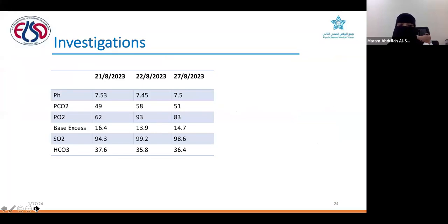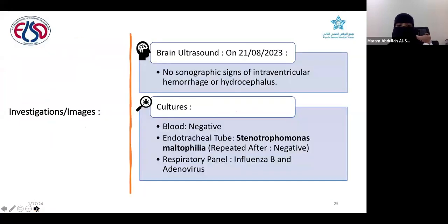This is the blood gas of the patient. Since the ECMO was started, there was no ventilation issue, with acceptable blood gas. Regarding other investigations and images done for the patient, the brain ultrasound came out unremarkable. For the cultures, besides the Stenotrophomonas maltophilia from the endotracheal tube, she was positive for influenza B as well as adenovirus.